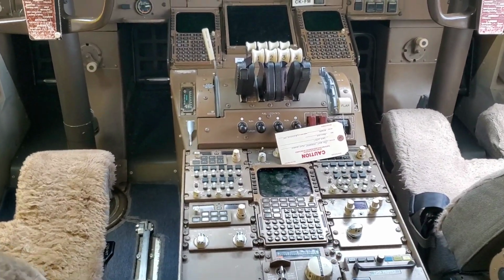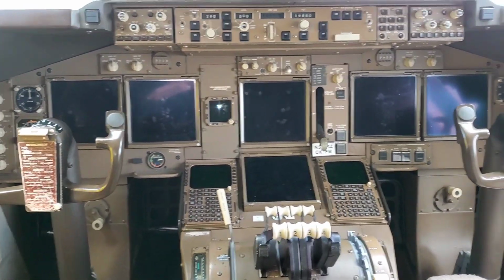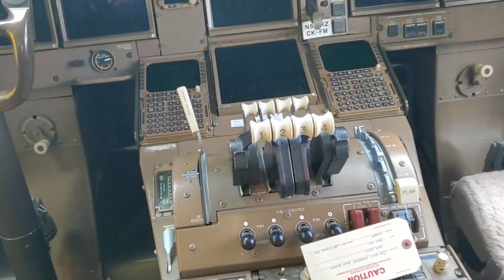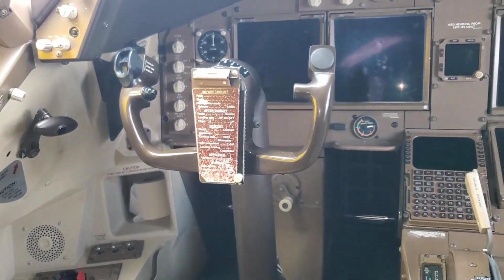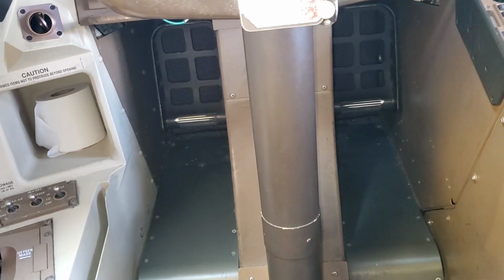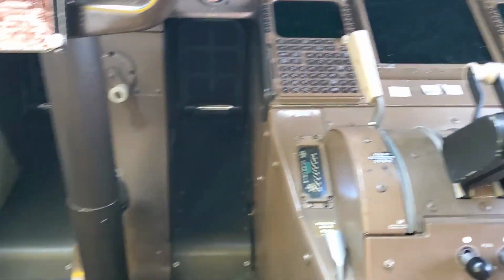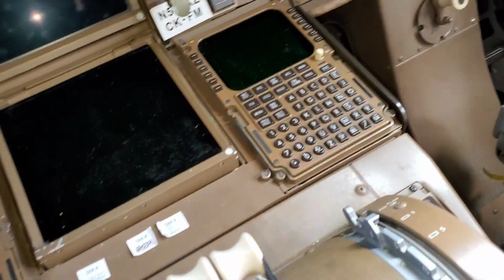Hey, Boeing 747-400 flight deck. Nothing is lit up right now because everybody went to lunch, so it's okay. Yes, 4 engines, 4 throttles, control column on each side, all digital displayed instruments. The rudder pedals are right here under your feet. And that's it. Let me sit over here for a second.